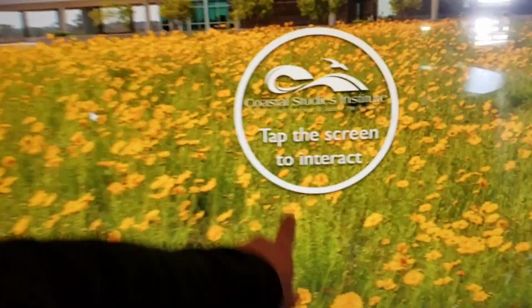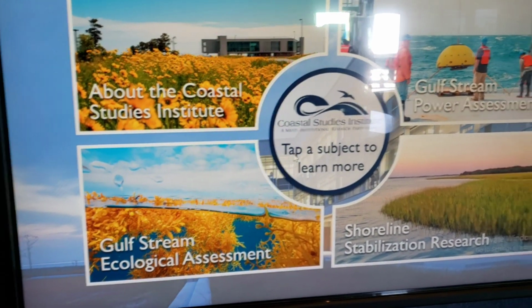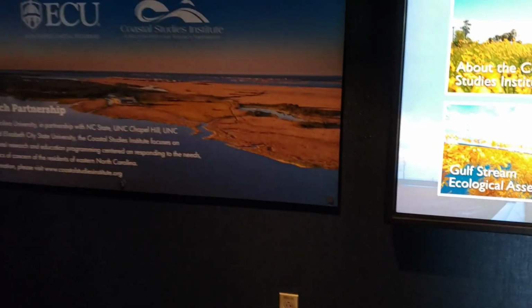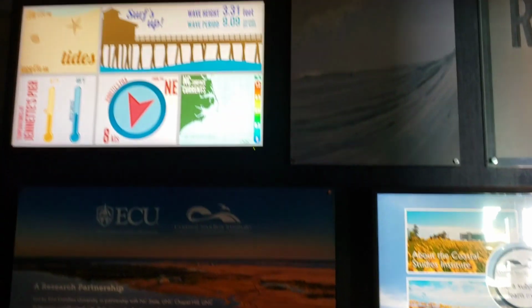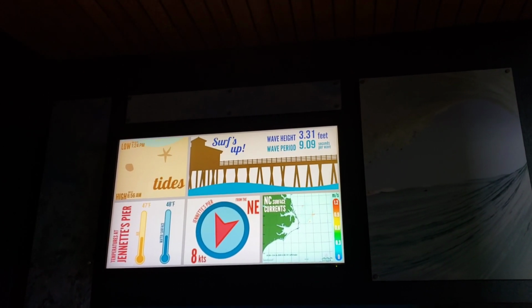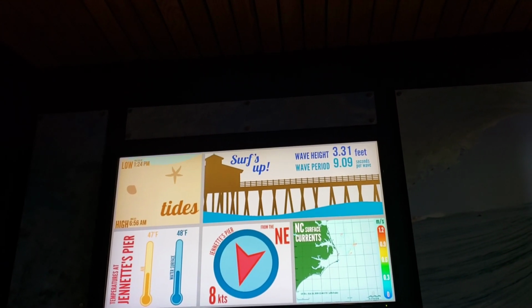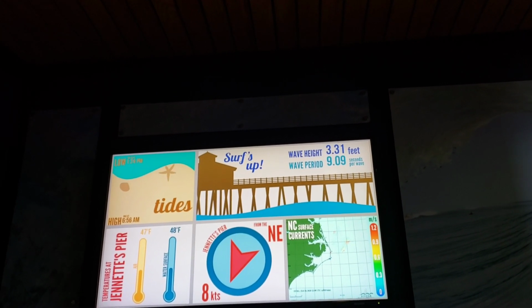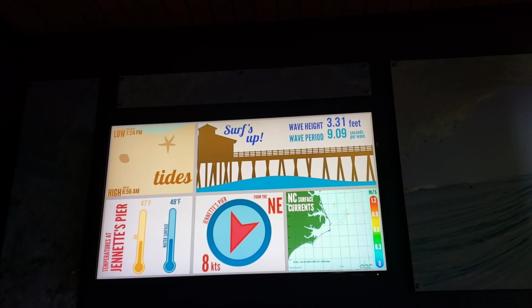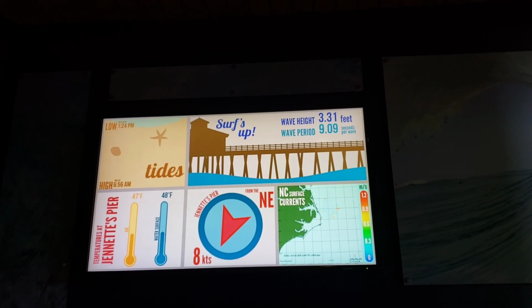These are even touchscreen, which is pretty cool. It's really informative too, you know? Yeah, they teach you a lot. Here's the winds right now. This is the current weather temperature. We're going into low tide right now, as a matter of fact. It feels way colder than 47 degrees. That's because of the wind.